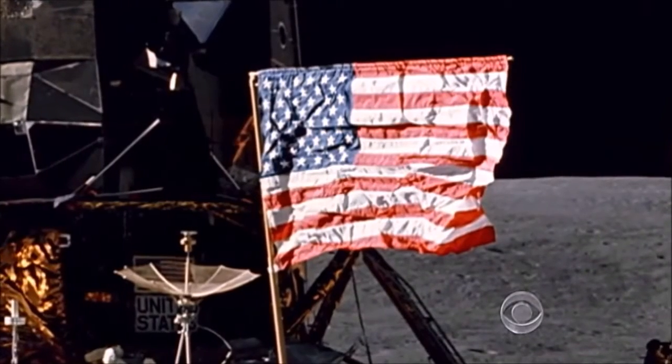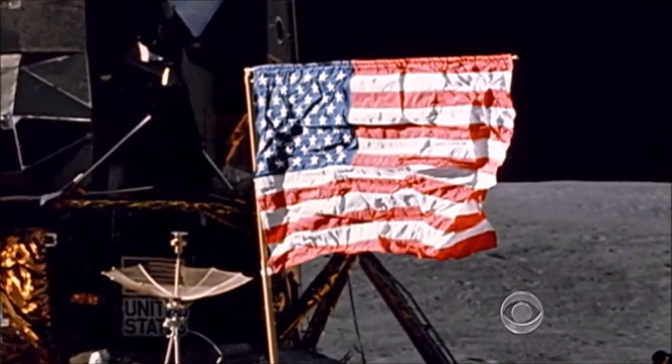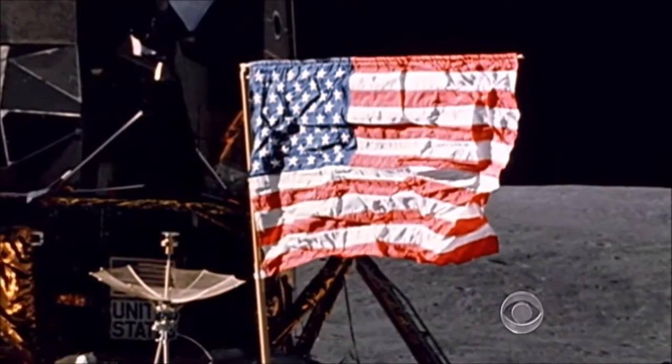It wasn't the intention in the flag material itself to last. It was just to be there during the event. We didn't have a requirement that the flag had to withstand all the environments for eons.